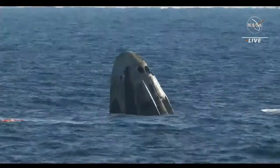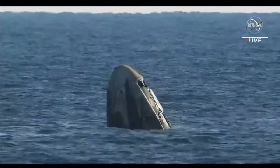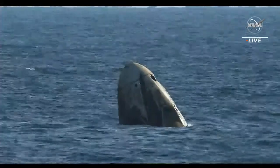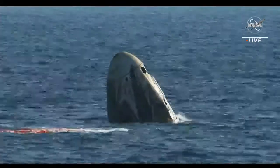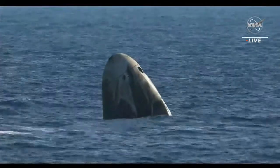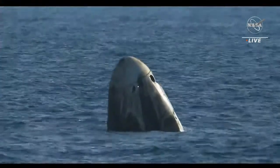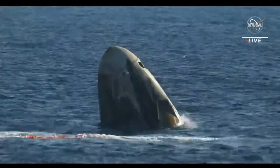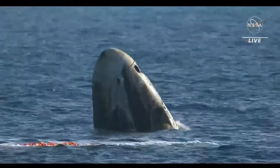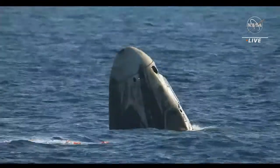Dragon, complete. Waiting for... SpaceX copies Dragon 4 awareness. Comm is a little bit choppy, but we copy that you are complete with 4.800 and awaiting recovery personnel. I will provide an update on recovery forces in a couple minutes. How copy? Standing by.